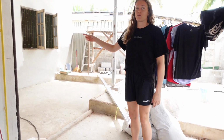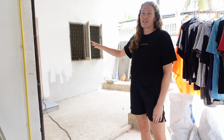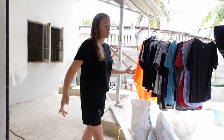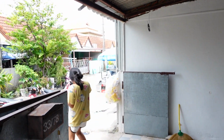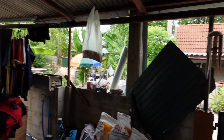And over here is the room that, if you look at the previous video, you saw we're building. They have not done anything yet since the last video that you saw. And here I also don't know what we're going to do. We don't have any hurry to do anything, so we just do a little bit when we feel like it. And here is Dam's cousin and her boyfriend, and here is our street where we live. So this is how it looks right now, and we're just going to do things a little bit at a time.